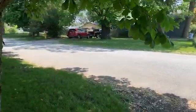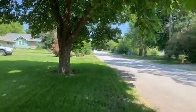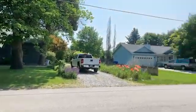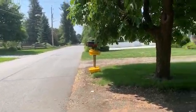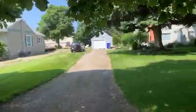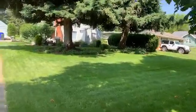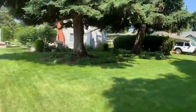There we go. Okay. So this is the street that I live on. This is facing north. I'm at the edge of my driveway on the street, and that's east, of course. This is south, and that's my mailbox. So we'll go in and we'll see the house. That's my car. I'm gonna keep the camera over here as to not show my license plate on stream.